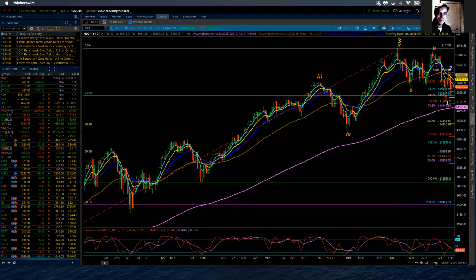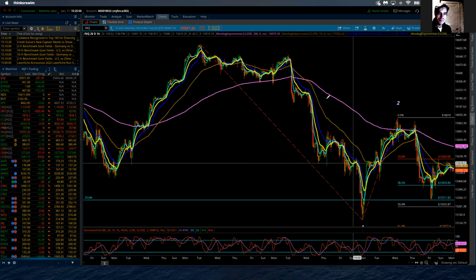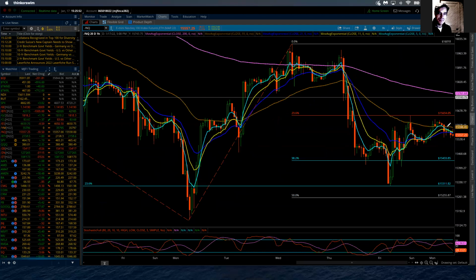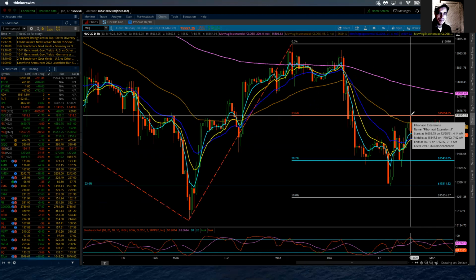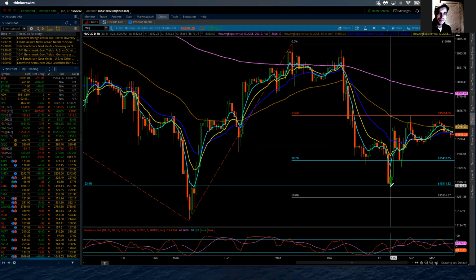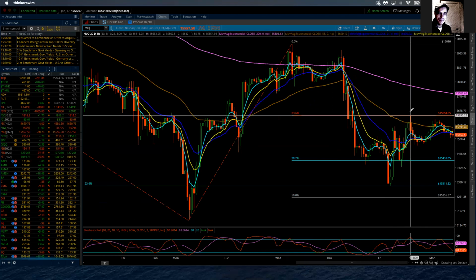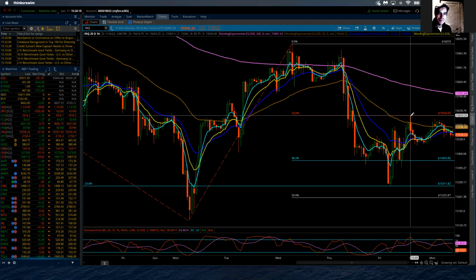Now, I'm going to drop this back down to the hourly so we can take a quick look inside this. We can see that we have that ABC, which could be wave 1 of 3, 1 of 3 of C, 2 of 3 of C, and then it subdivides again. So that's another 1 and another 2. It did not break above that high, which was yesterday's Globex opening.